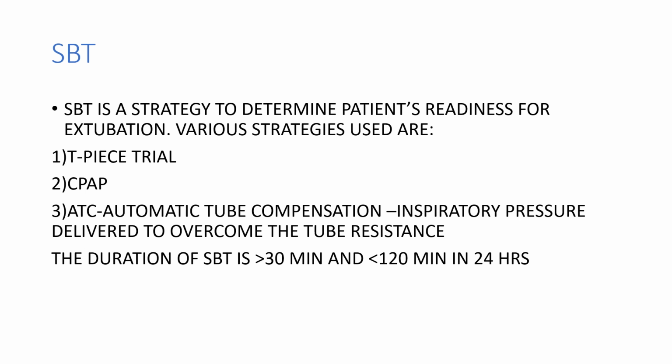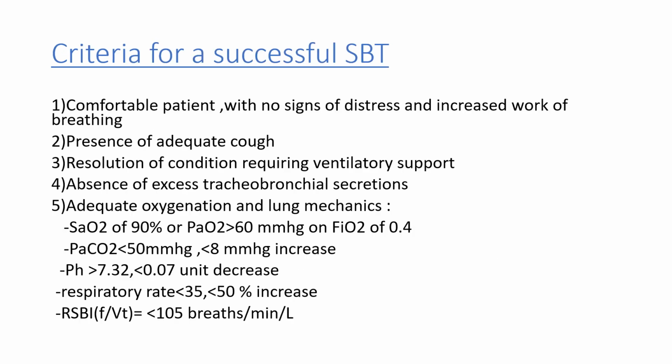Commonly used strategies are you give a T-piece, put the patient on CPAP, then automatic tube compensation, inspiratory pressure delivered to overcome the tube resistance. The duration of SBT ideally should be more than 30 minutes and less than 120 minutes to avoid tiredness. What is a successful SBT? That the patient should be extubated after a successful SBT.